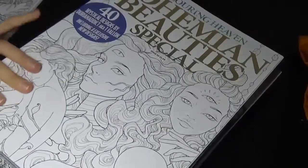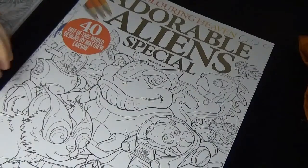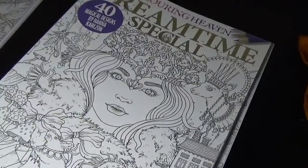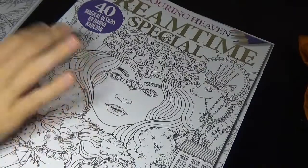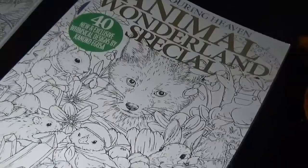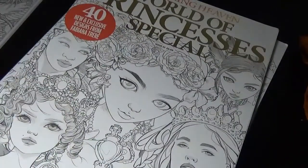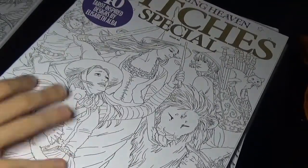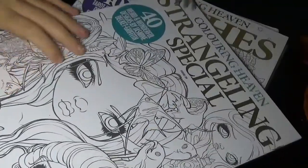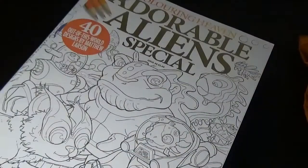I have the Bohemian Beauties special. I have the Adorable Dragons special. I have the Dreamtime special, and believe it or not, this is my only Hannah Carlson book. I have the Dark Fantasy special. I have the Animal Wonderland special. I have the World of Princesses special, and that made a ripping sound, but it doesn't look torn, so. I have the Witches special. And then I have the Strangelings special, which I think might have been the very first issue of this that I ever picked up. Let me put these all back on the shelf and get them out of the way so that we can move on.